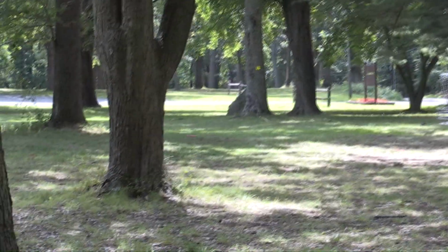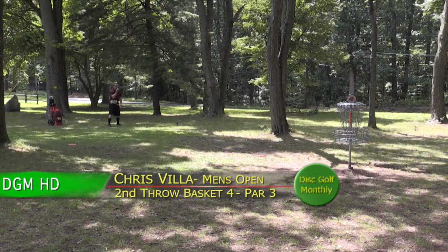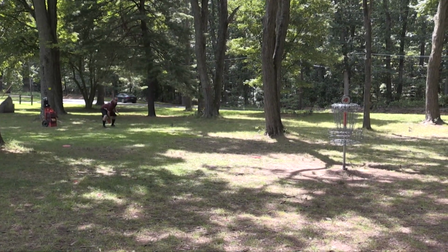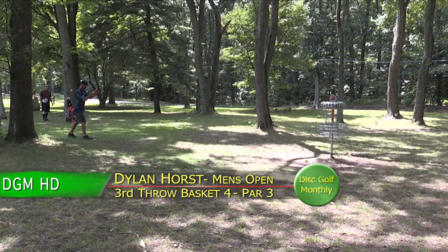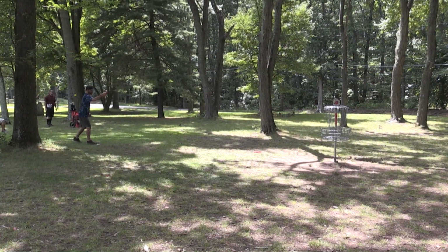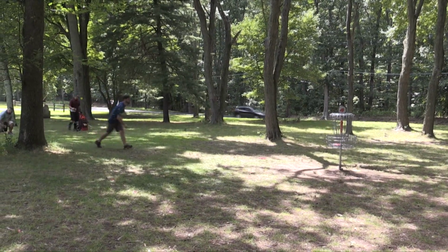And he can't quite make it. It goes too far wide right. Chris's disc skipped too far away from the basket. He's got to play back to get his birdie on this shot. And he just lobs it out there and it just comes down too early. And now Dylan's shooting for par. And he makes it.